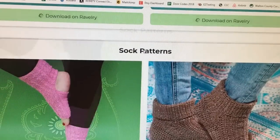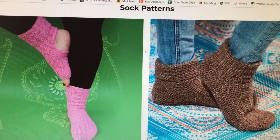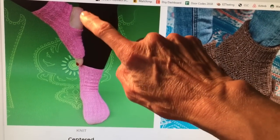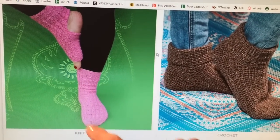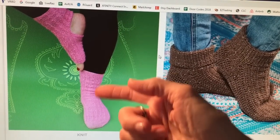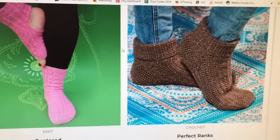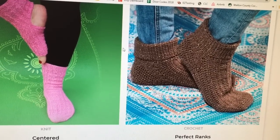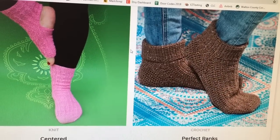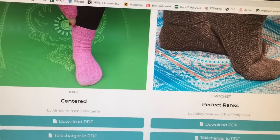The sock patterns are the knitted sock pattern, which is called Centered, and you can make it either way. You can make it with or without the heel and with or without the toe, which is sort of the yoga form, and then you can also make it with the closed toe and heel, either one. And then the crocheted socks are called the Perfect Ranks, R-A-N-K-S. Those are almost like a little footy or something, I don't know, but anyway, that is the crocheted sock.